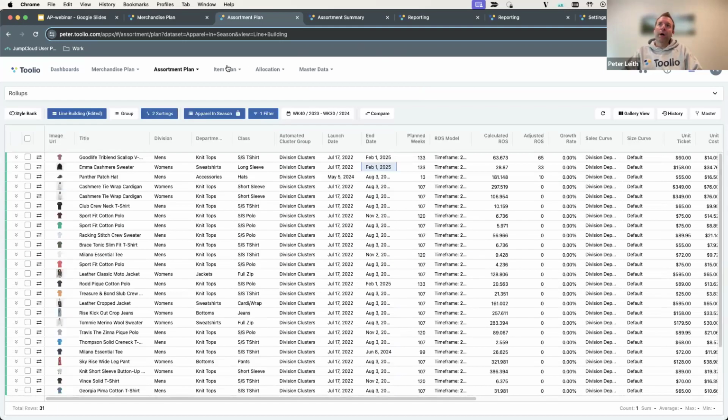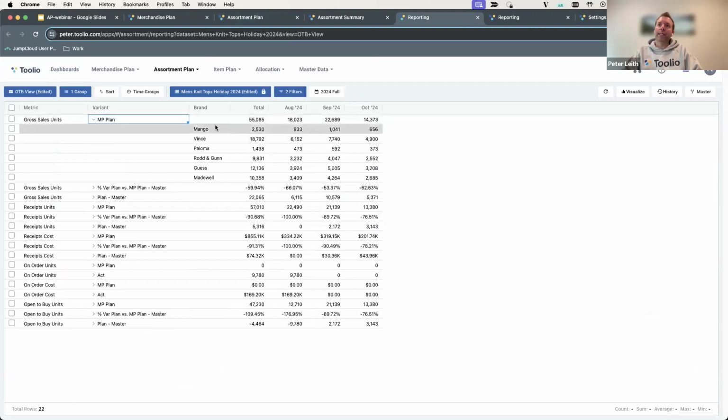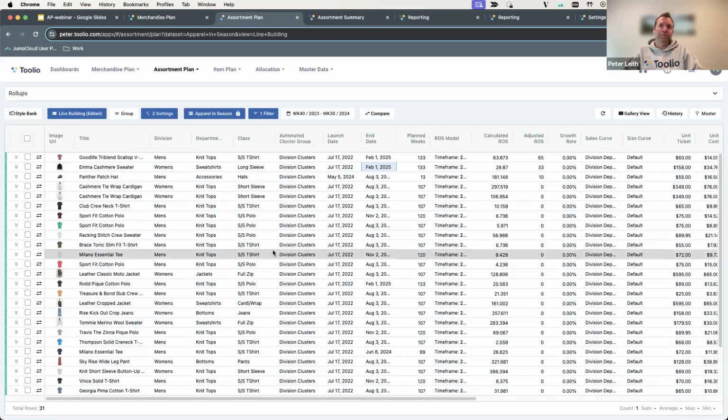I can also go into my reporting, because underneath the assortment plan over here, I have an entire reporting module. And in the reporting module, I can then drill down to the level of detail, in terms of maybe I want to break it down by brand if I'm planning from a brand perspective. And I can actually compare that to any one of the versions of my merchandise plan. In this case, I'm comparing it to the master merchandise plan. And that's my ability to reconcile at any one of those levels of the plan.